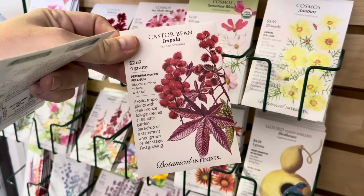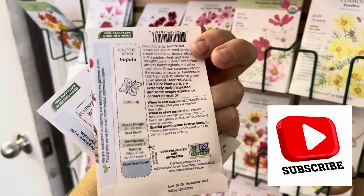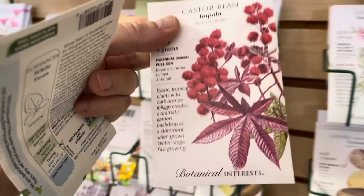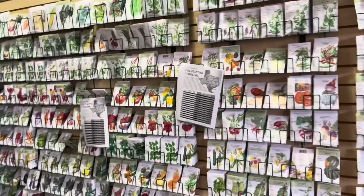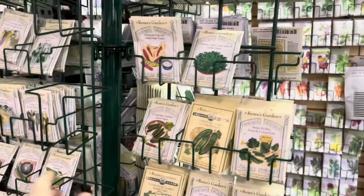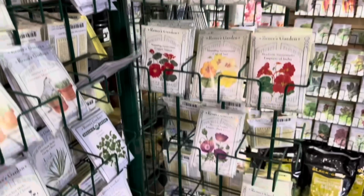Castor beans, sweet fruits. Huh, I've never grown this. Anybody grown this? Y'all let me know. Four to six feet tall. Interesting. It's cool. And then over here is all their veggies and stuff. Let's check Renee's Garden. These are all the veggies. I don't see any Bells of Ireland in it.